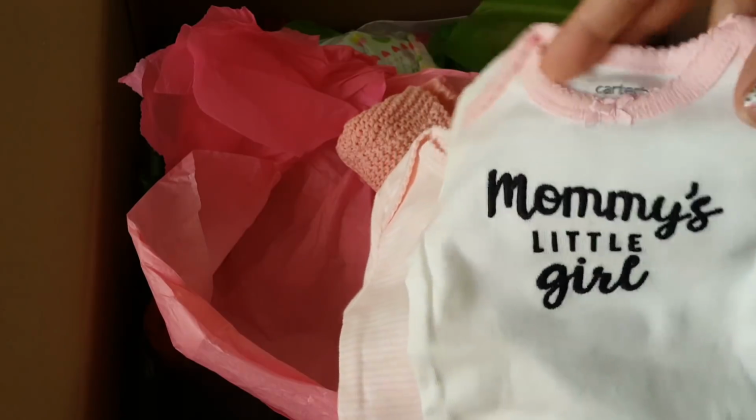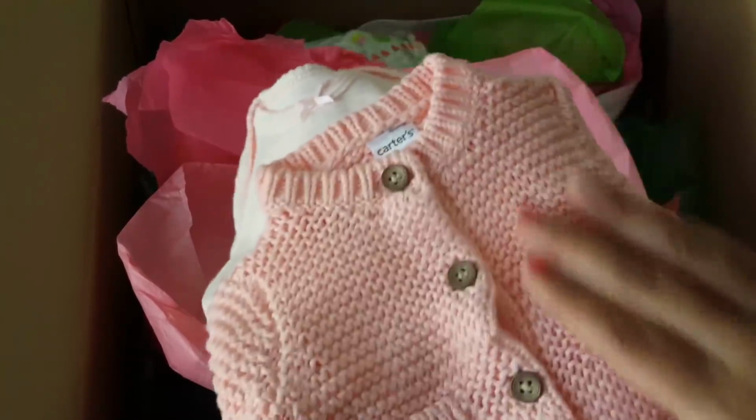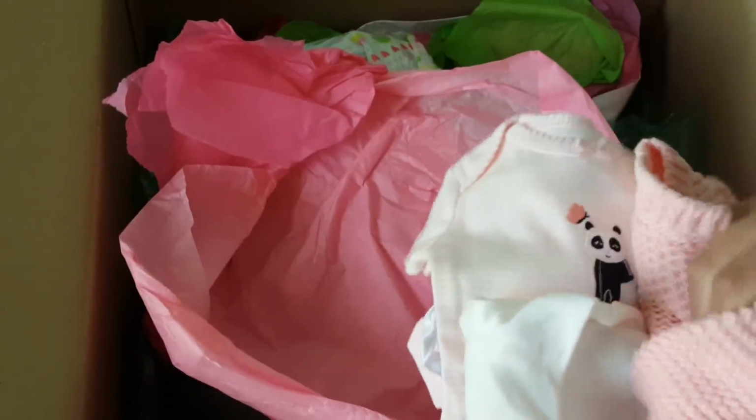Mommy's little girl. And look at this beautiful sweater. Oh, I love this sweater, Angela. Thank you. Oh, I love it. I love it so much.